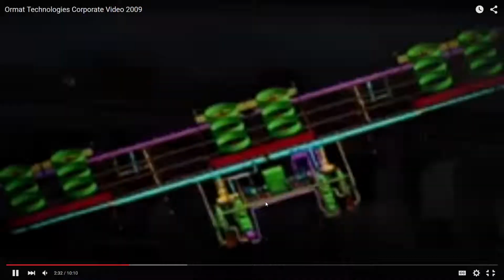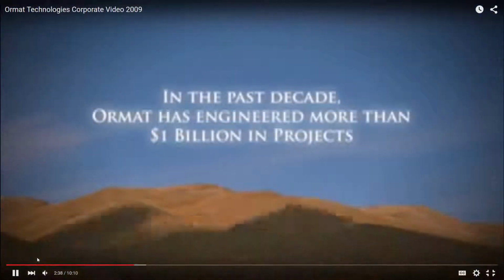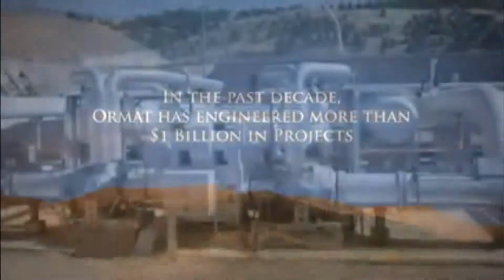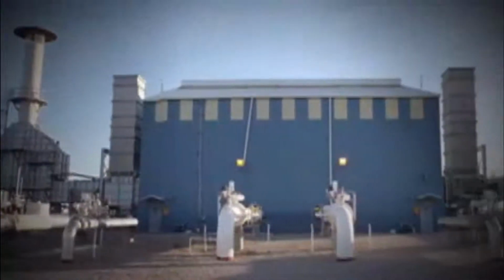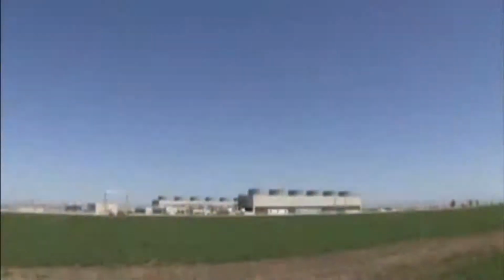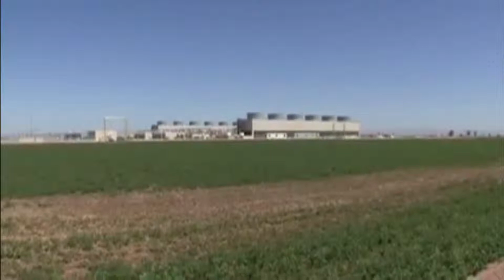With more than 70 U.S. patents covering Ormat's proprietary know-how, we remain a globally recognized leader in our field. In the past decade, Ormat has engineered more than $1 billion in projects. Our breadth of expertise ranges from supplying utility-sized power plants to developing and owning an entire power plant for long-term power production.